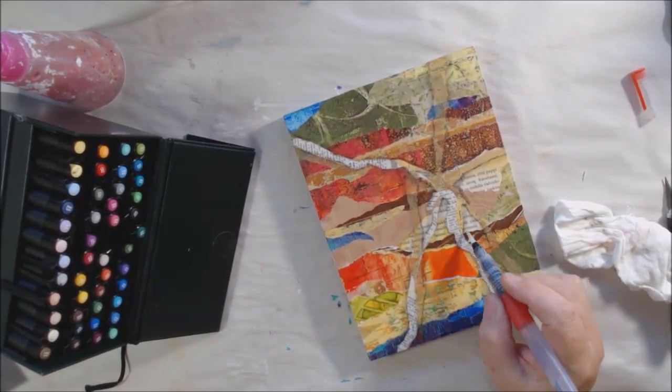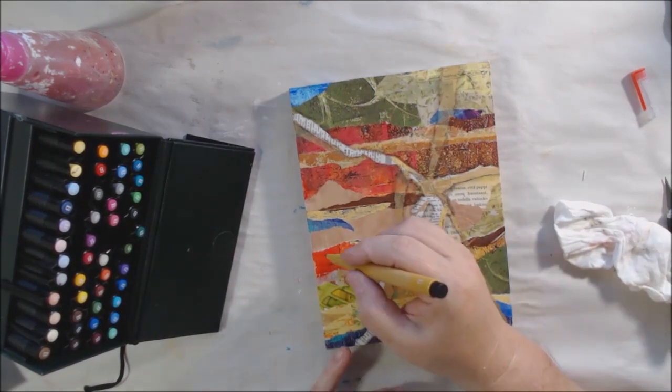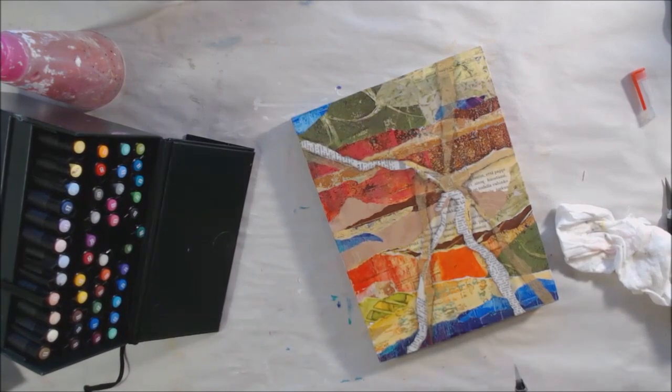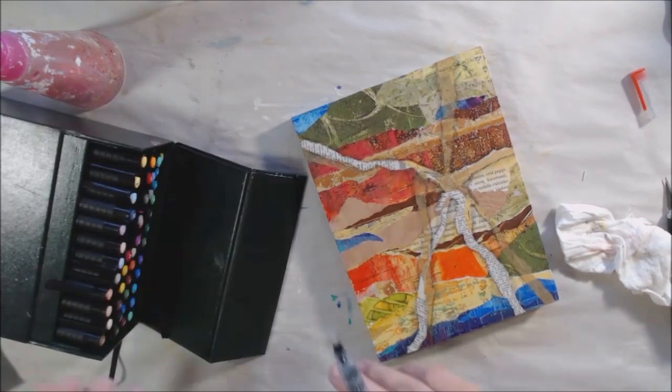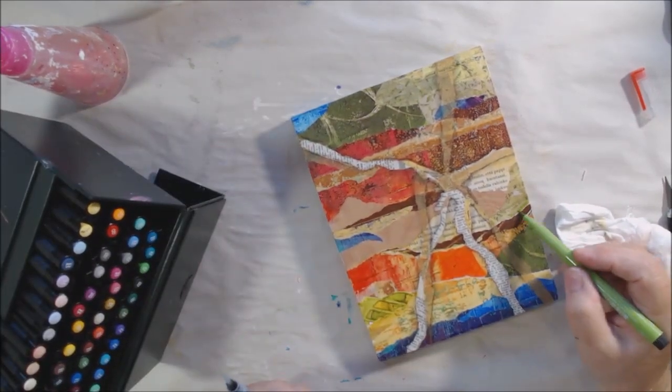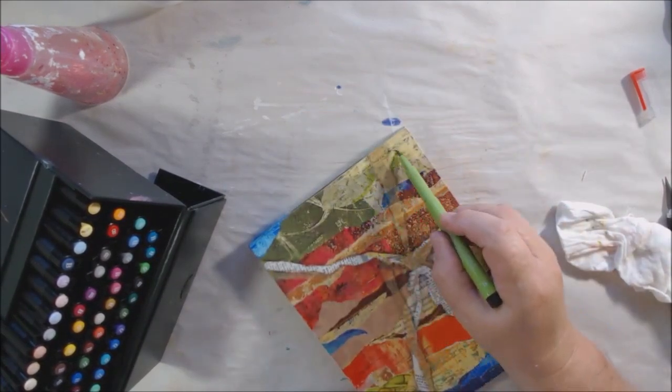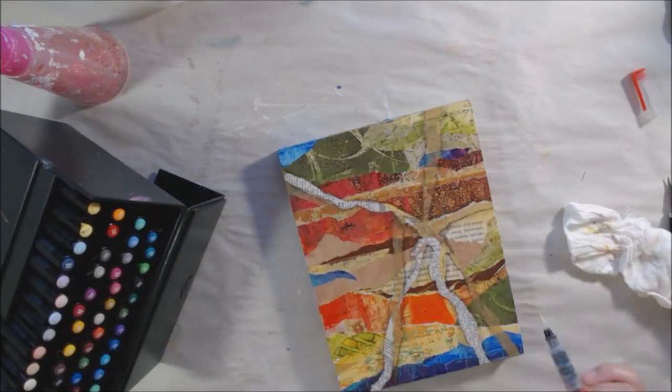So I write a little bit of color on and then I blend it right away. And then I write a little bit more and I blend it some more. I can't write everything on the whole thing and then blend it. It doesn't work that way. It's a quickie. You've got to get it blended quickly. So that's why I like the water tank brush.